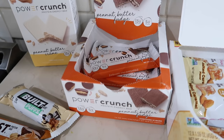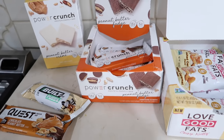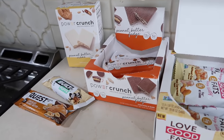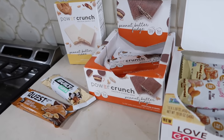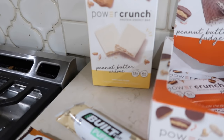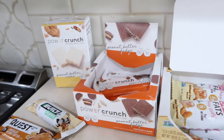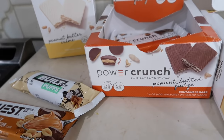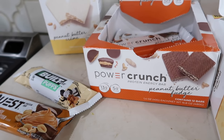The peanut butter fudge one is my very favorite. To me, it tastes like a Reese's peanut butter cup, but like a Kit Kat version because it has that wafer crispy bar in it. It is the best thing in the world. I also love the peanut butter cream. I love their mint chocolate, their red velvet. Honestly, the Power Crunches are my favorite. They have 13 grams of protein and 5 sugar.